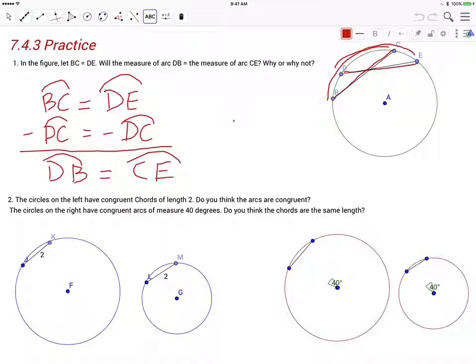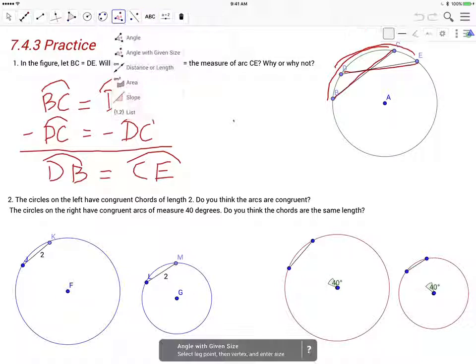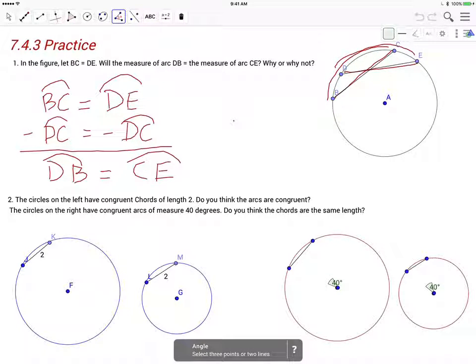On the second one, circles on the left have congruent chords of length 2. The answer is the arcs are not congruent because in this problem, circle F and circle G are not the same size, so it fails to be congruent circles. And so what this is showing nicely is that this arc here looks like 39 degrees, whereas over here it's more like 61 degrees, even though the chords are exactly the same. They're in different circles.